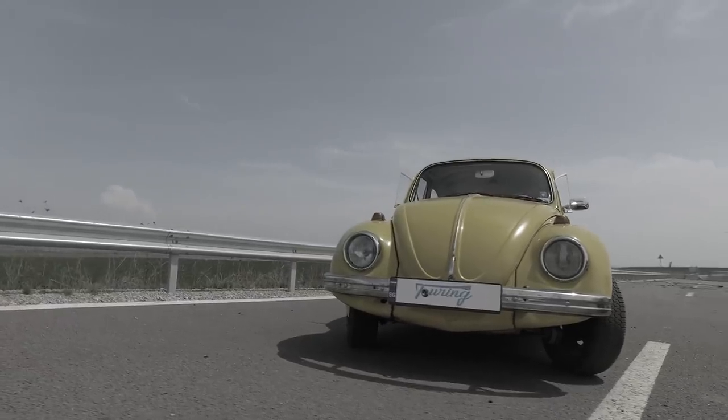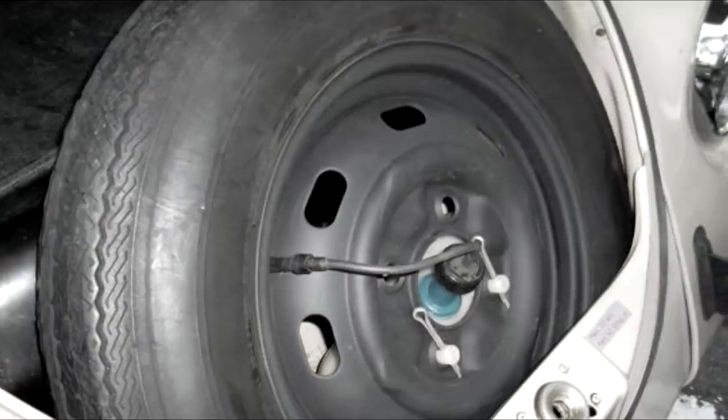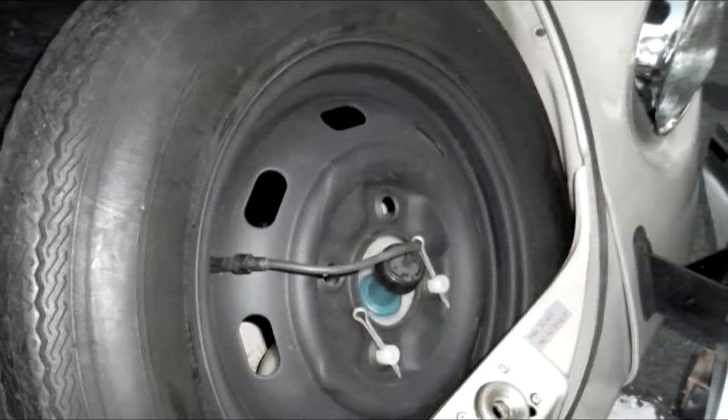And if you think that's not clever enough, if you look closer, you can see one small hose, which gives pressure from the spare tire to the windshield fluid reservoir. And this is quite clever, isn't it?